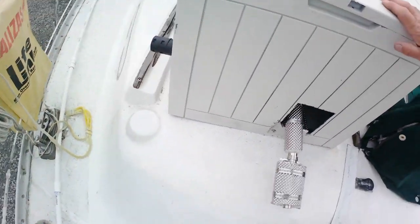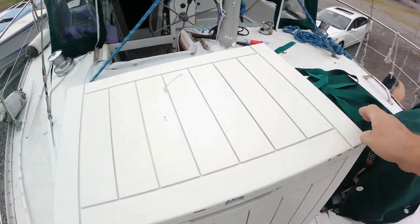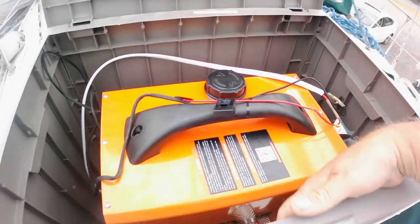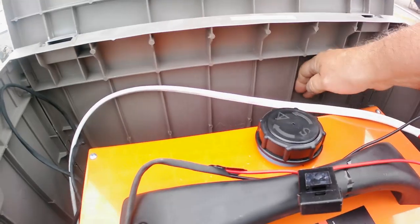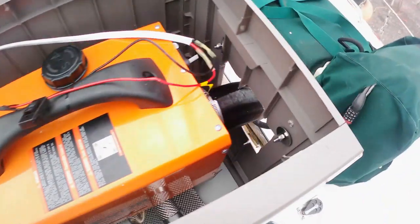Air intake on this side. And the plastic box that we're using is staying nice and cool. There's no radiation heat coming from the box whatsoever. These people have done a great job.